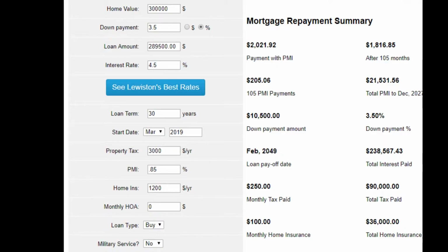It didn't give us really much of an estimate online, but I know the area decently well. So we're going to assume about $250 a month in taxes, $100 a month in homeowners insurance, and there is PMI. This is an FHA loan, which is one of the highest PMI loans you can get at 0.85%. So that adds about $200 a month to your mortgage. So the total payment with all of that is $2,021.92. So, pretty substantial payment, especially if you're a first-time buyer.